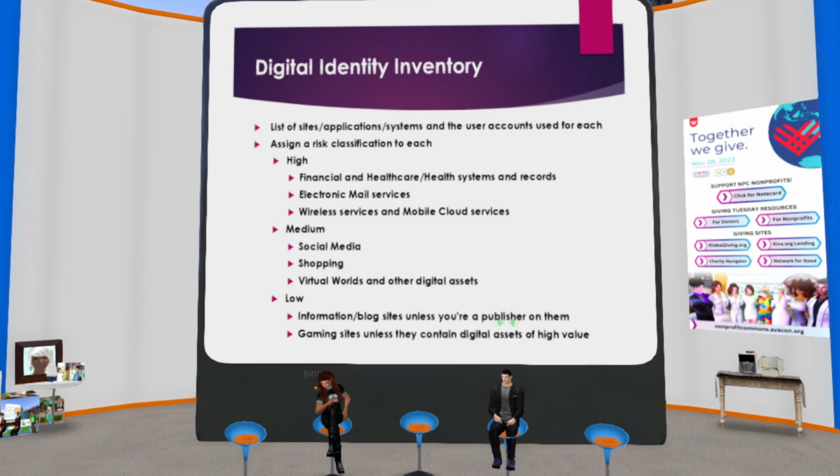And then many gaming sites. A lot of games require accounts to be able to do online playing or moving between devices, but keeping your progress, etc. However, and I know some people class Second Life as a game. Others look at it as a virtual world platform. We won't get into that, but Second Life certainly is, for folks who consider it a game, might be a lower risk thing. But again, there could be high value digital assets.